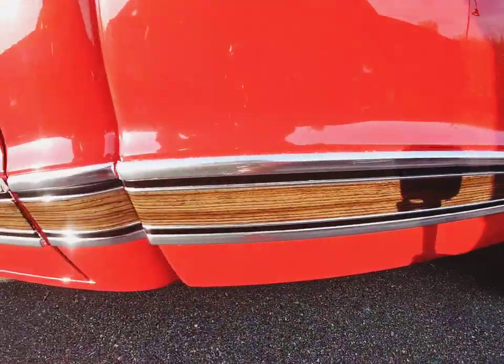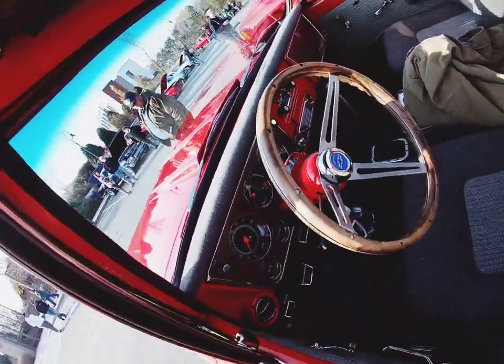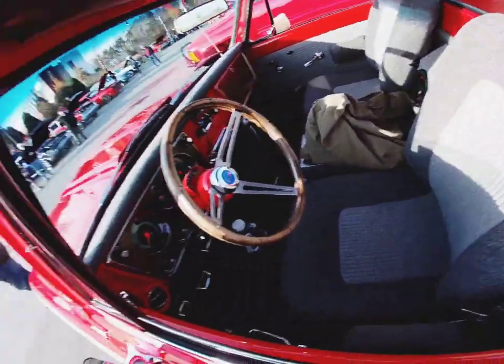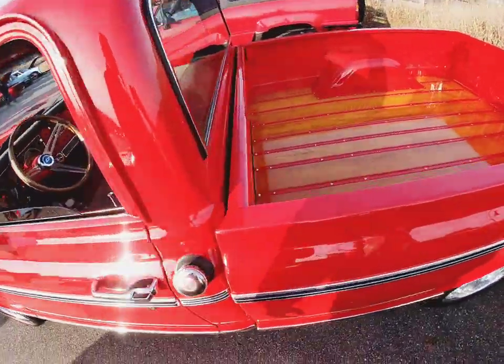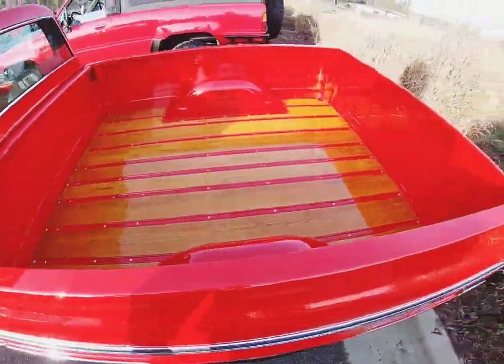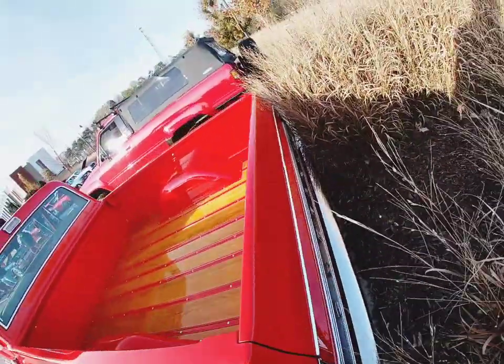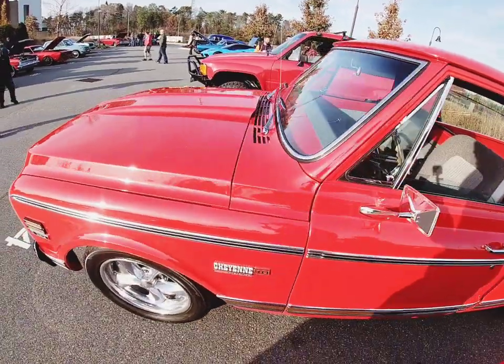Great. I like that wood right there. Wood grain on it. Beautiful inside. Got the red and gray. Seats is nice. Got a handmade steering wheel in there. Headliner nice. It's a beautiful ride. The cab looks fresh, fresh, fresh. Yep. Beautiful all around. Let's get it.